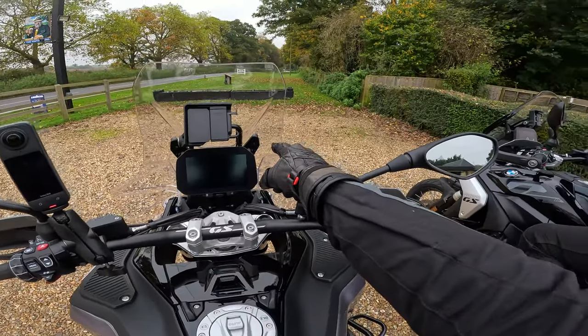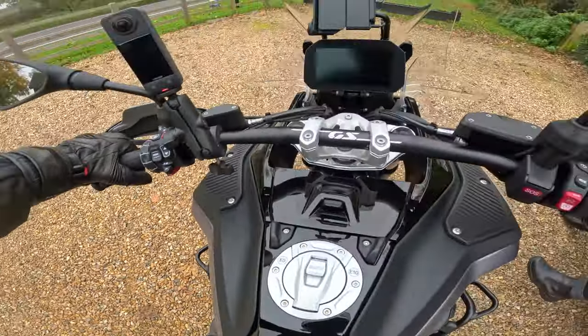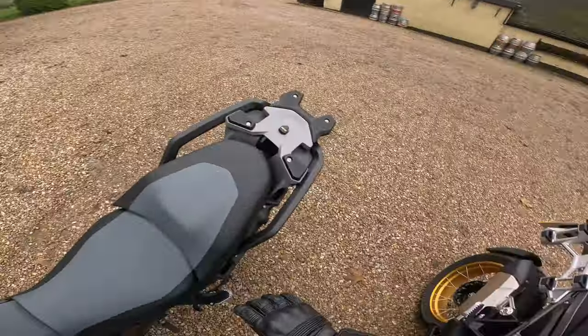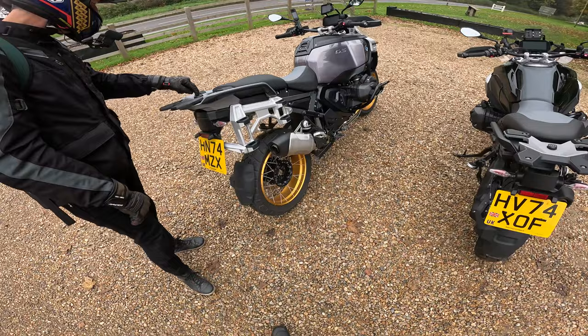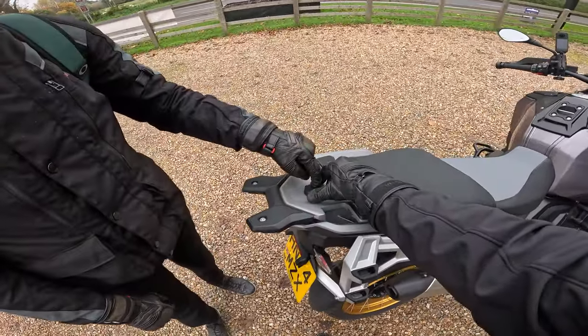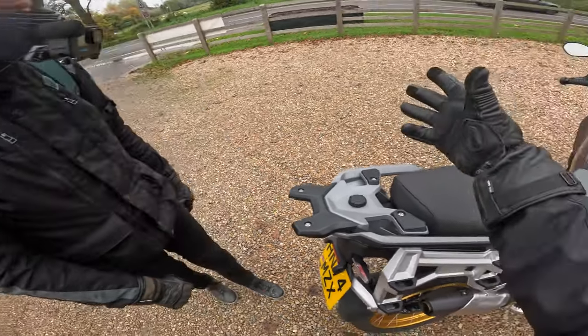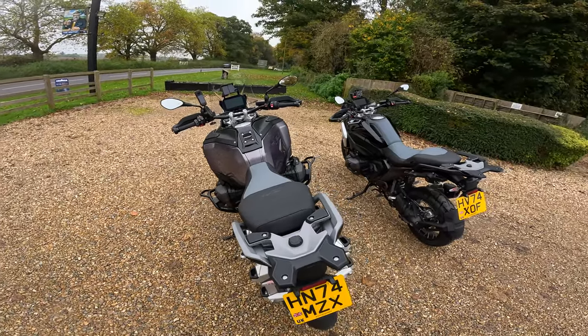Oh, look, the screen goes down. Yeah, it goes down when you turn it off. Quite cool, isn't it? I love it. I'd buy one. Is that power for the top box then? Yeah, so you can put a charger in there and stuff. There's a central lock on the panniers, so when you unlock it, and also I think it's got a light in there as well. Yeah, nice little touch.